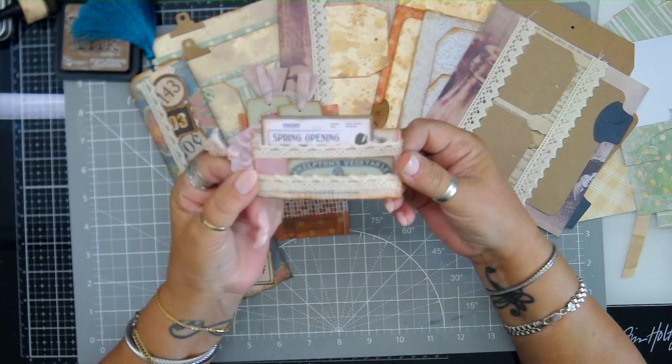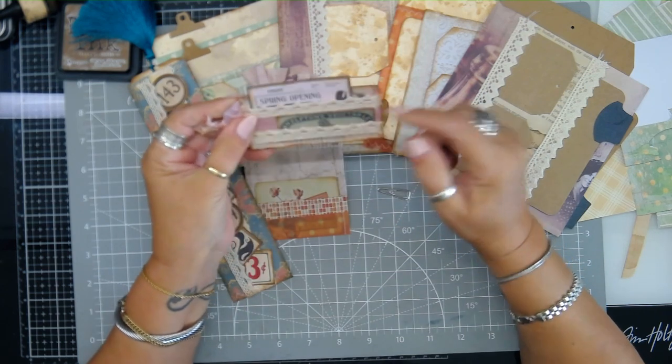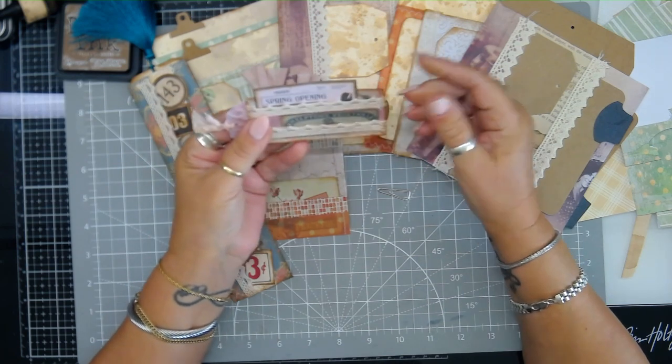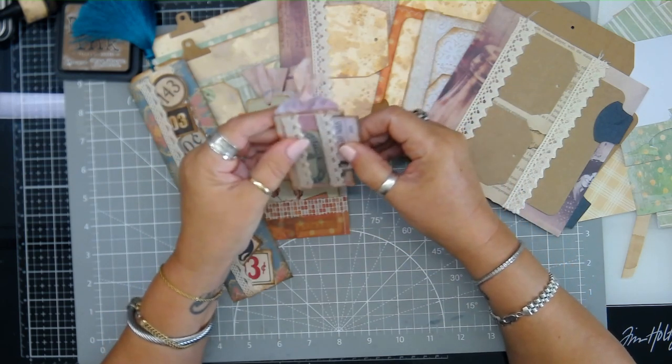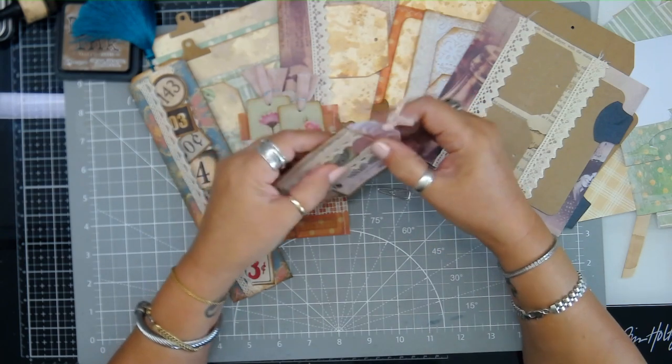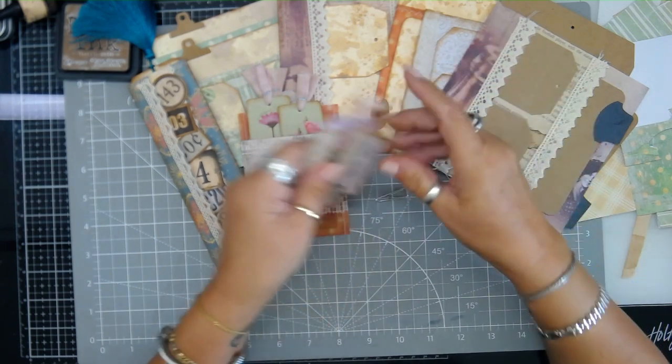And I just think it's come out so cute. I would definitely make these again. You know, you can get quite a lot in them. You can put them that way up. You can put them that way on. You know, you can stick them that way on. It's just so easy, and I loved it.